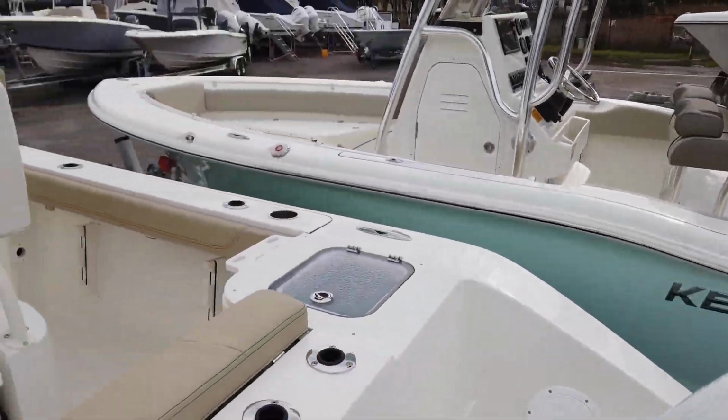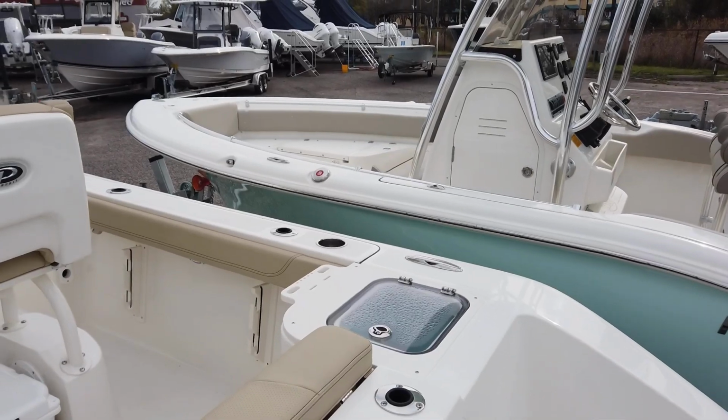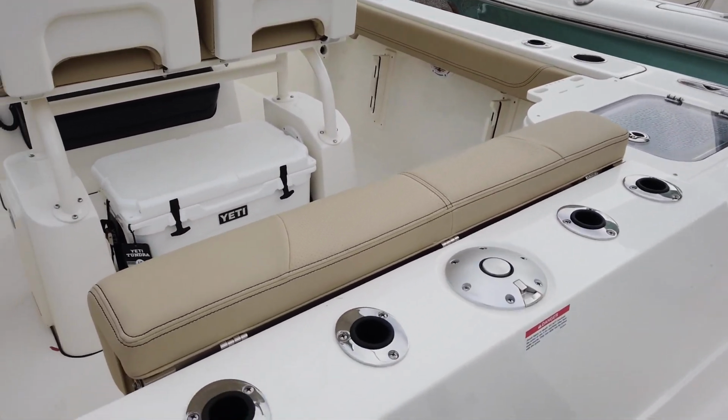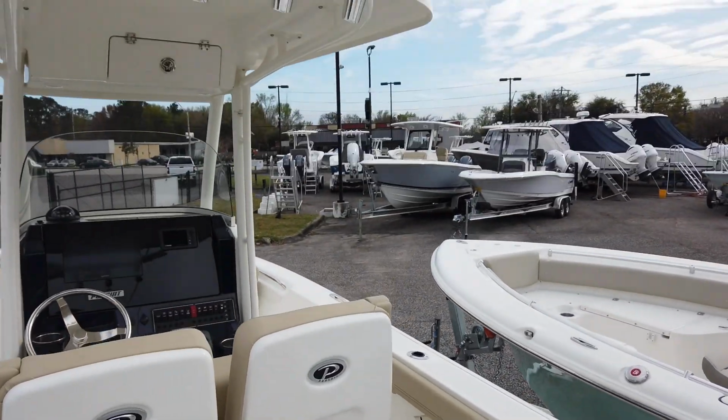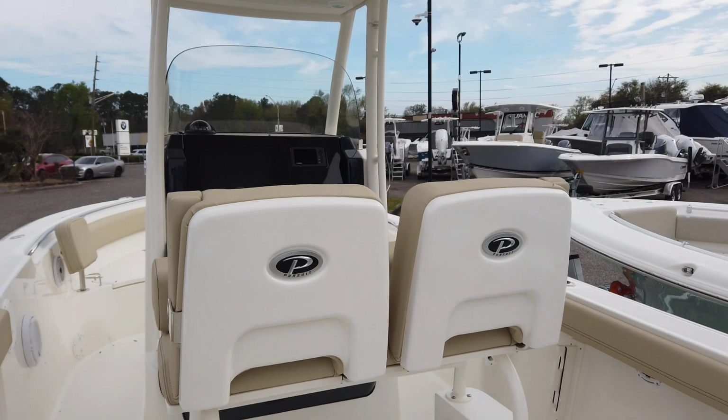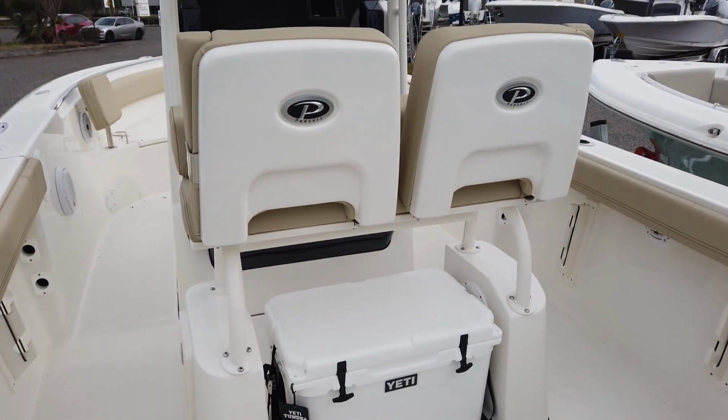Anyway, live well in the corner over there. You have some tools, so if you want to do some cut bait. And we have some more rod holders along the back. 4 rocket launchers up there. Nothing on the leaning post, but it is a nice look with that fiberglass with the Pursuit logo.